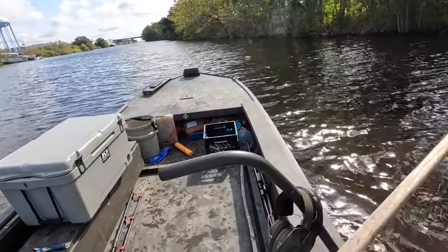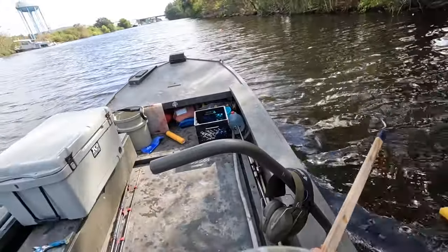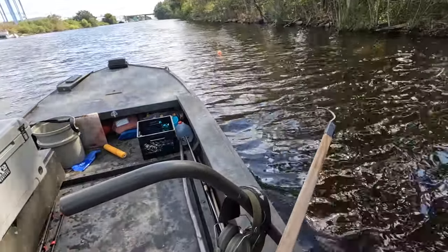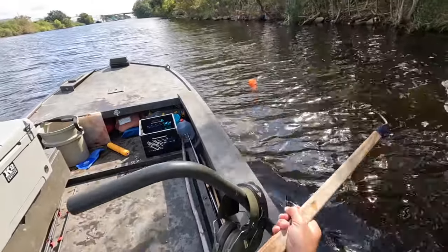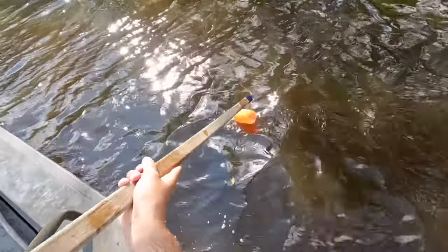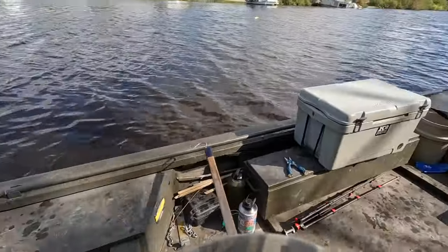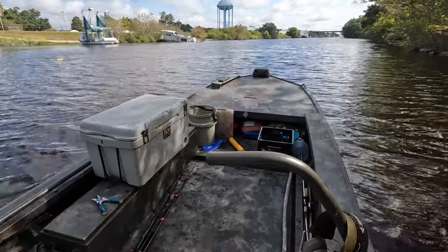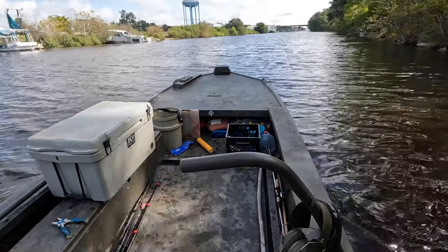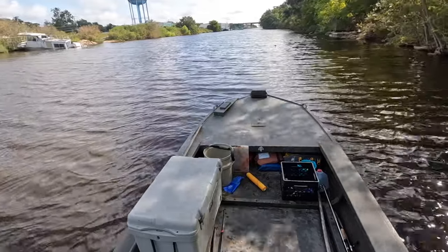Nothing seems to be moving. Not moving. Let me put a little pressure on this one. I can't tell if it's moving or not. No. Okay, keep going. That one's moving. That one's moving good. Got a fish on that one, y'all. Woo, that one's moving good. Come here, fish. Can't get away.